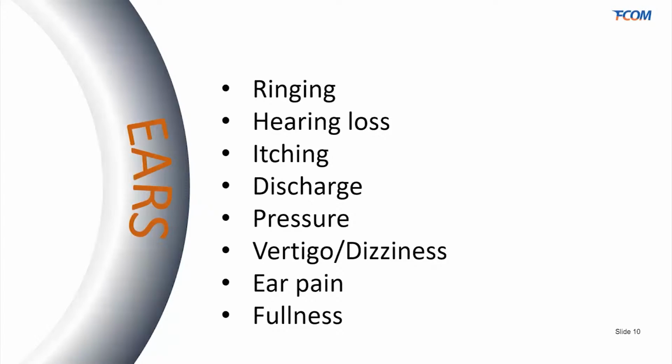Any itching in your ears? Any discharge, anything coming out of your ears? Any pressure in your ears, like the feeling of going up in a plane? Try to guide the patient on what they are feeling.